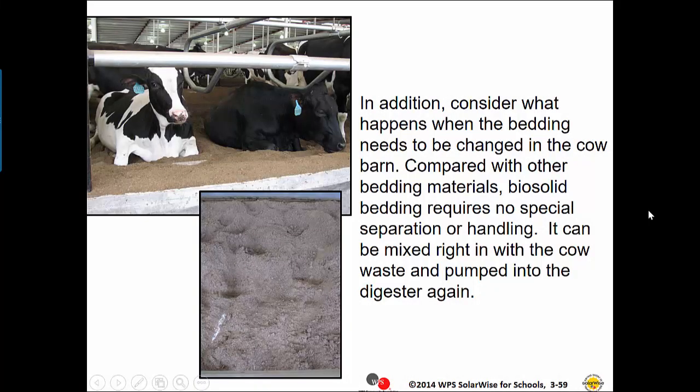In addition, consider what happens when the bedding needs to be changed in the cow barn. Compared with other bedding materials, biosolid bedding requires no special separation or handling. It can be mixed right in with the cow waste and be pumped into the digester again.